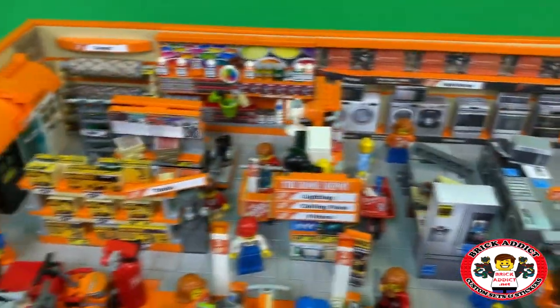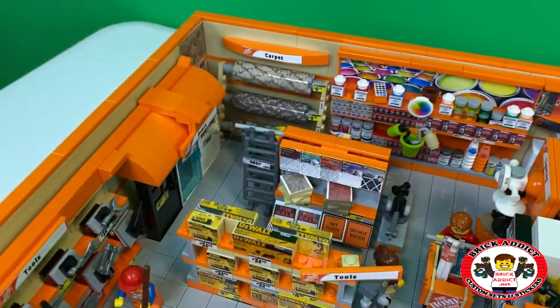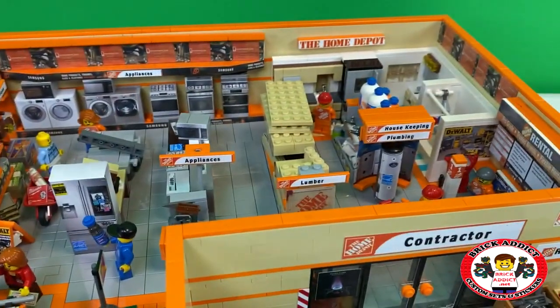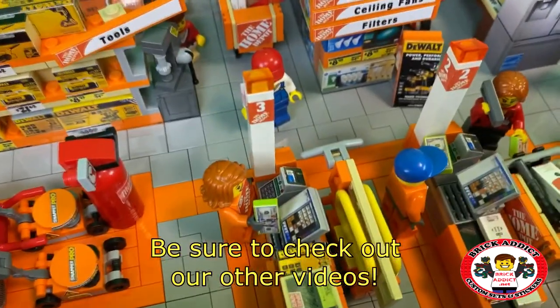So when that is done, that is when we will be able to officially say that this set is 100% completed. So many people build amazing things out of Lego, and we just figured we'd be different. We figured we would put easily over 500-600 stickers on this thing and make it come to life, make it magical. Hey, it looks like both those cashiers have money.